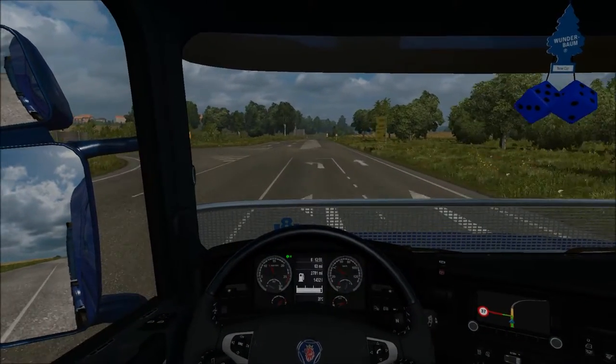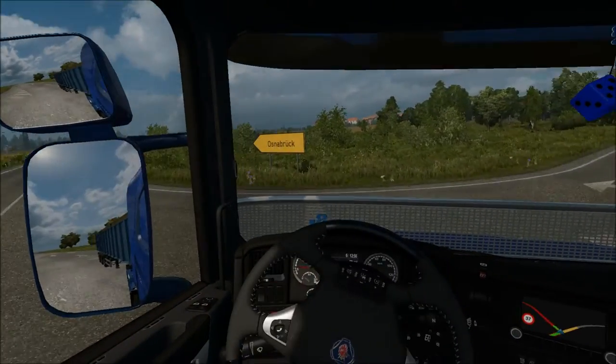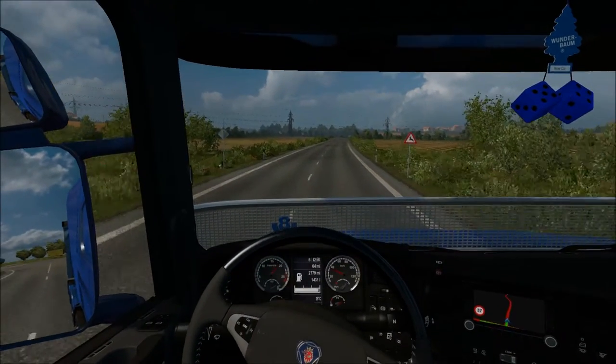We're taking sand all this way, like from Germany to the UK. Why couldn't they get sand from a place in the UK? It's really weird.